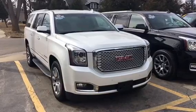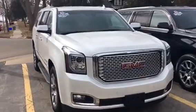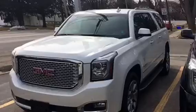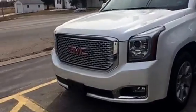This is our 2017 GMC Yukon XL Denali, 16,000 miles. Was a General Motors factory exec. It's in white frost tint coat. Just going to do a little walk around on it here.